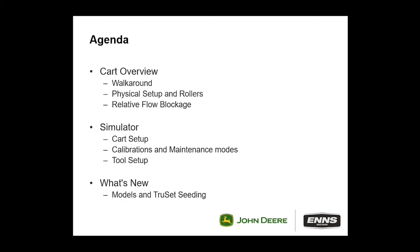So our agenda for this morning: we're going to start with myself doing a cart overview with a little bit of a walk around, going through some physical setup things on the cart, talking about rollers, and I'm going to talk about our RelativeFlow blockage. Then Connor's going to go through our simulator, our cart setup, calibrations, our maintenance modes, and some of our tool setup as well.